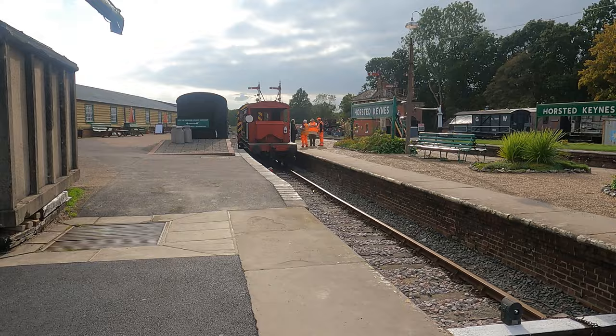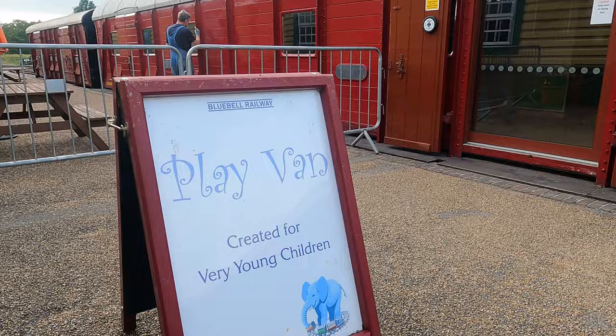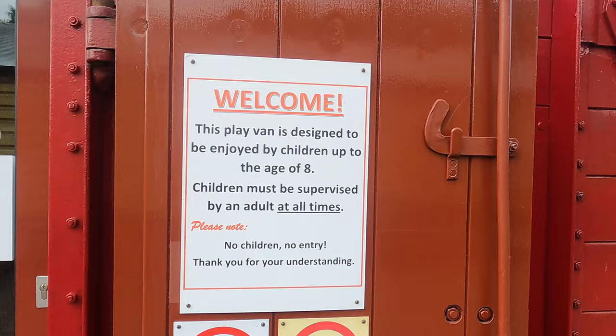The carriage shed is closed today, but if you've not seen around inside, do take a look at my earlier Bluebell visit when I had the chance of taking part in a guided tour.